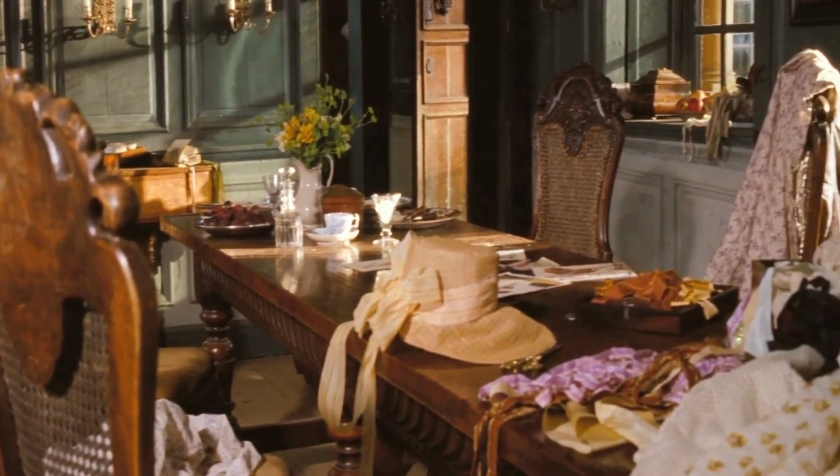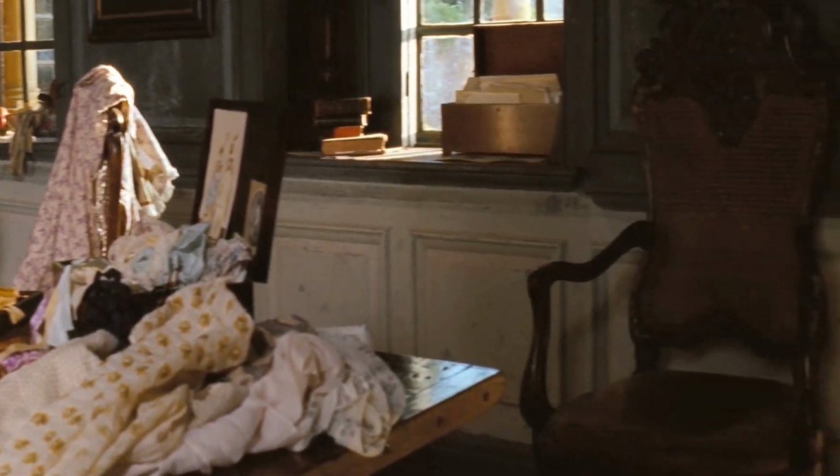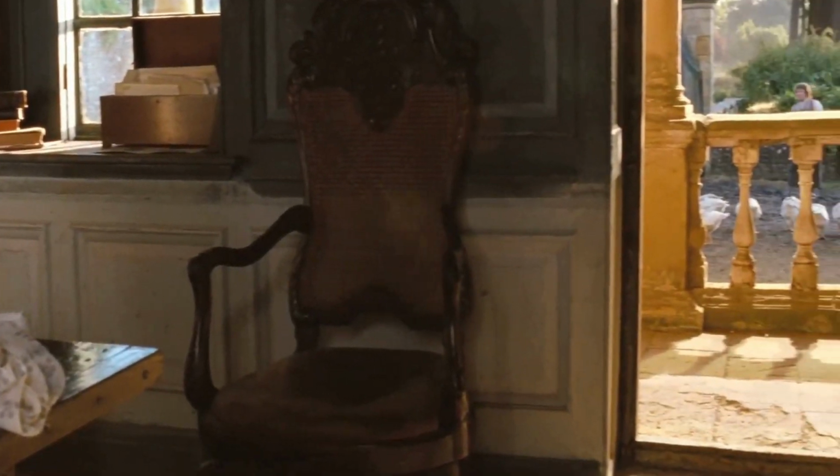Bit by bit, I'm putting together a dress that I saw in a dream that was so beautiful I had to make it. Hopefully you might see it one day.